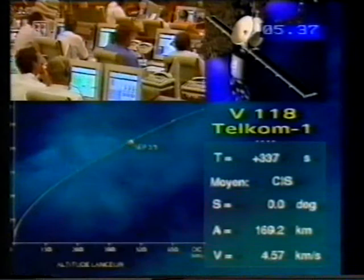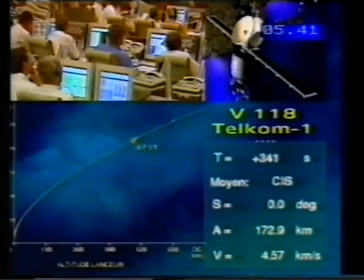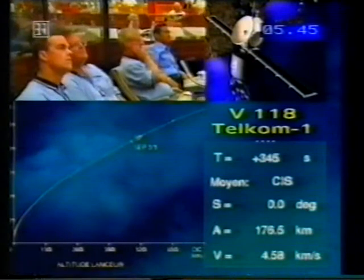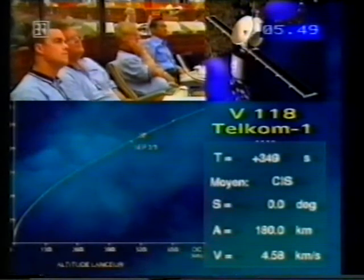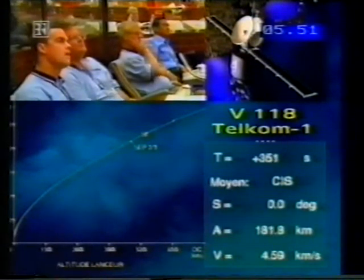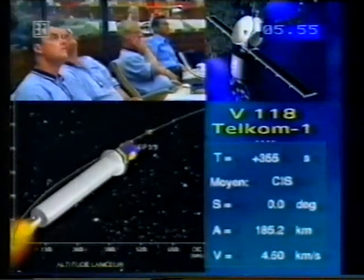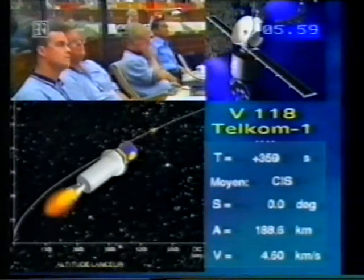Extinction deuxième étage. Burnout of stage 2. Séparation deuxième étage. Separation of stages 2 and 3. Allumage troisième étage. And the second key event in the flight, ignition of stage 3. A word perhaps about separation procedures, Masoud. How do we get the two stages apart?